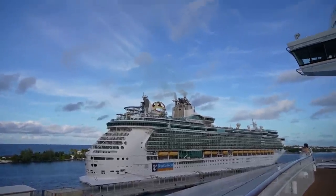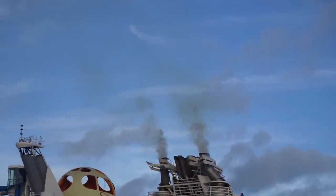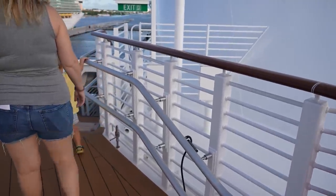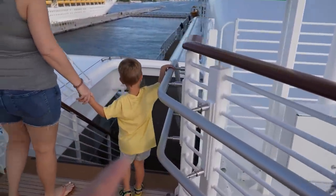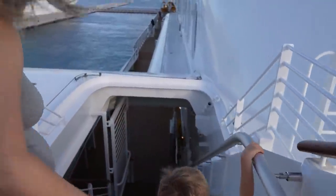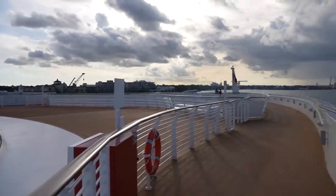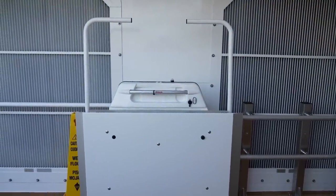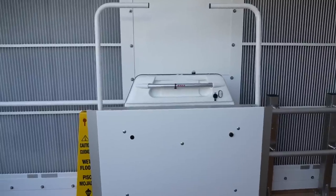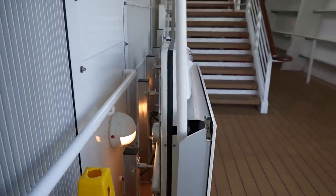But also, look at the smoke that's coming out of this thing. We were just up here on the bow, and we were wondering how anybody in a wheelchair would get up here, and they have a lift on these stairs right here. So if you are in a wheelchair, you could come up and experience the bow. I just wonder if you need somebody to operate this for you, or if you could operate it in a wheelchair. I doubt it. I feel like you probably need somebody from the ship to bring you up there.